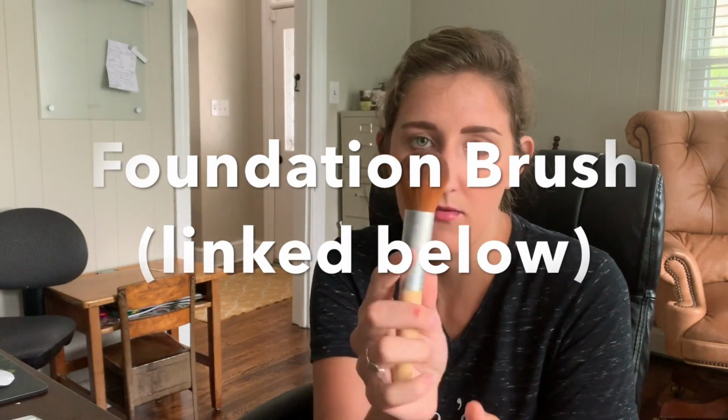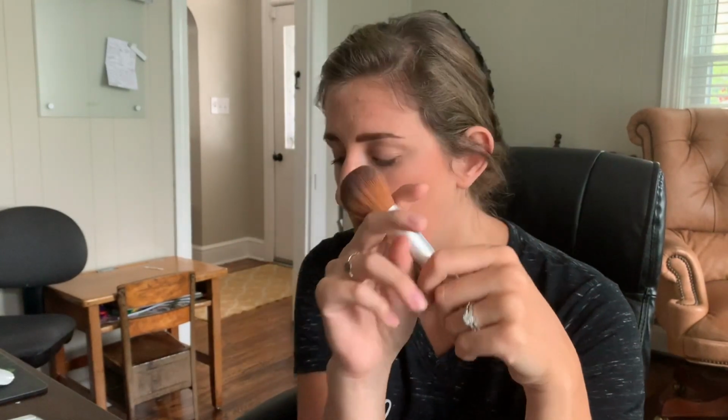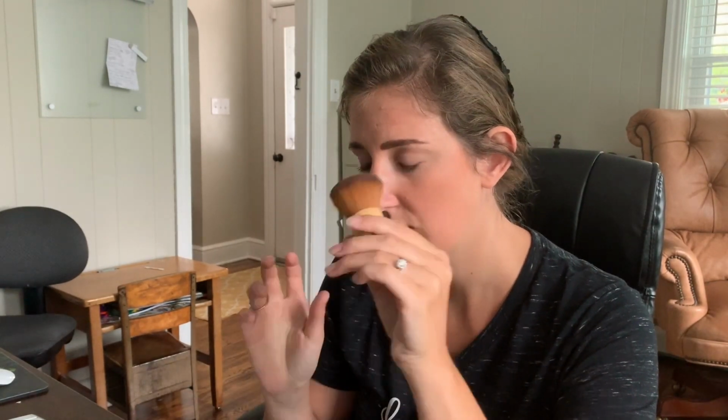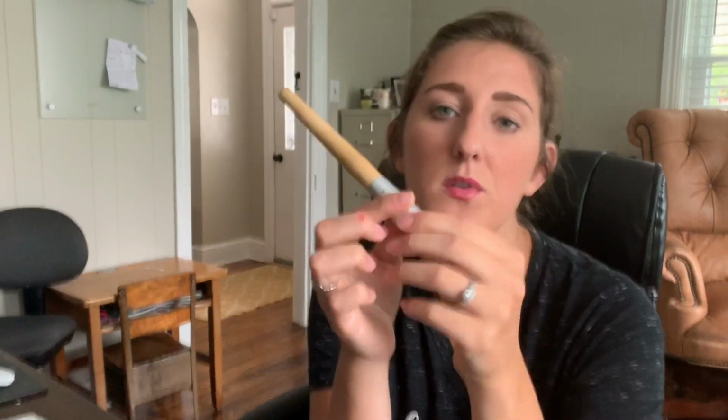You can also use it for liquid foundation. The next brush that I always use if I'm wearing foundation is our foundation brush. This one has kind of looser bristles, not quite as dense as our kabuki brush, and that's the reason that I like it. It blends out the foundation very evenly, and that's what I use for foundation. You can also use it for powder foundation, but I prefer another brush for that, which I'll talk about in a little bit.